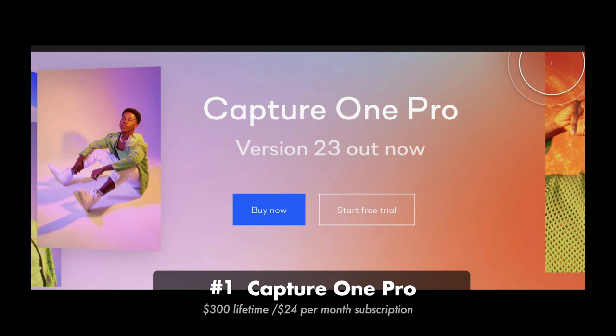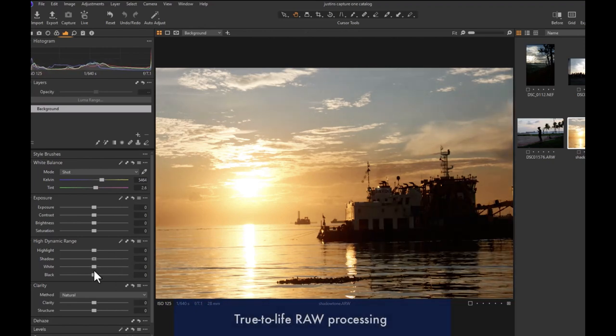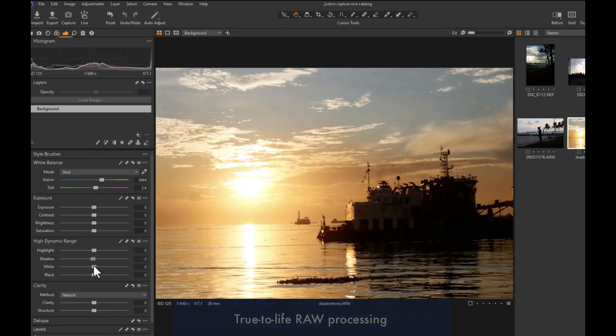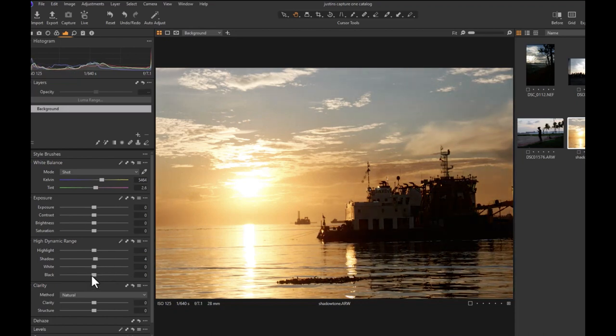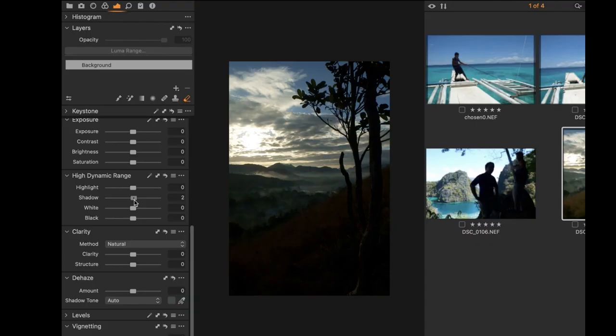So why is Capture One at number one? Capture One takes the lead because of a few reasons. First, superior image quality produced by its RAW processing. The RAW processing in Capture One, to my eyes, produces the most pleasing, true-to-life color of any RAW editor on the list. The processed images look great out of the box and reduce the need for extensive tweaking.